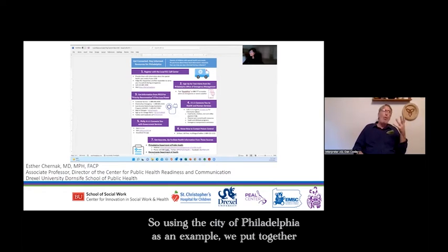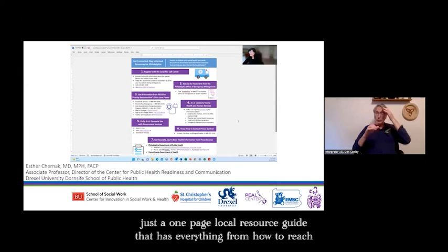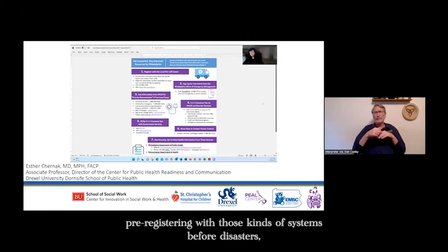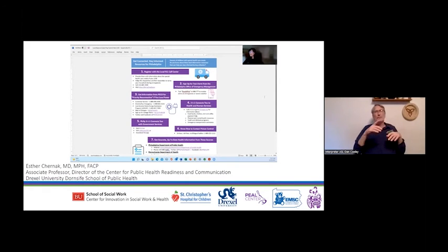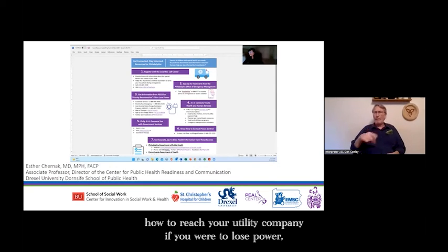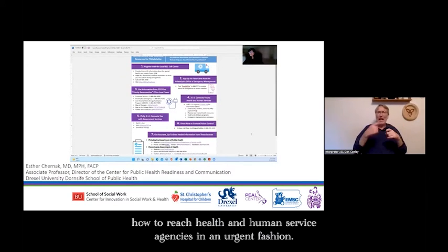So using the city of Philadelphia as an example, we put together just a one-page local resource guide that has everything from how to reach the local 911 call center, including computer-aided dispatch and pre-registering with those kinds of systems before disasters, to how to sign up for text alerts from your local emergency management agency, how to reach your utility company if you were to lose power, how to reach health and human service agencies in an urgent fashion.